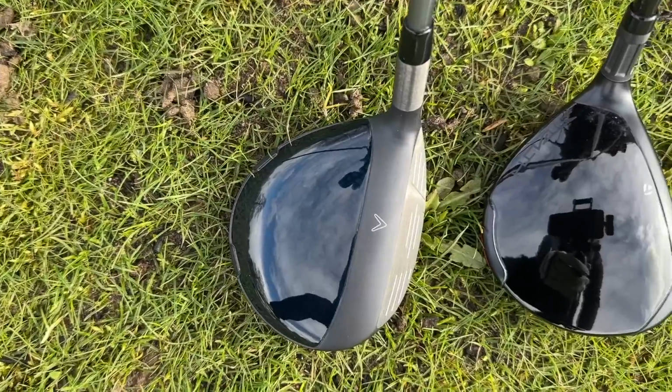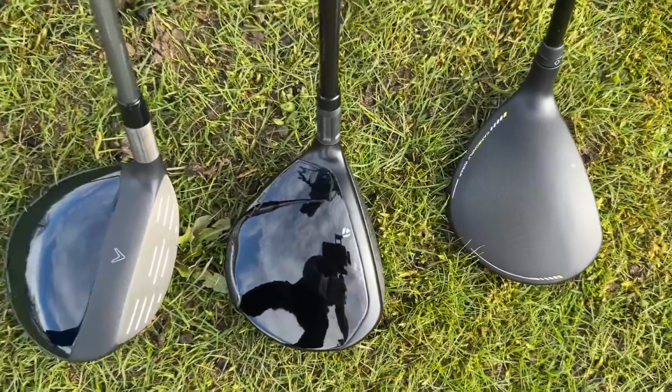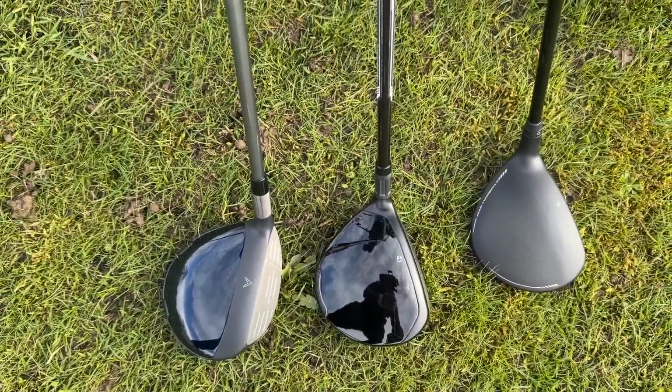So guys, we're going to kick things off today. We're going to have 3 areas of where these could be the best 7 wood of the year. First one's looks, second one's sound and feel, and the third and final one is overall performance. You see, I happen to think that all 3 of these clubs are spectacular looking. In fact, I've not even introduced you yet to the contestants.